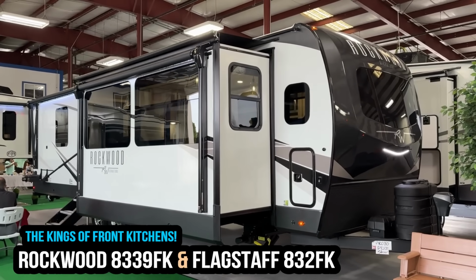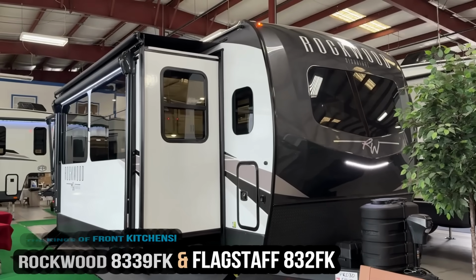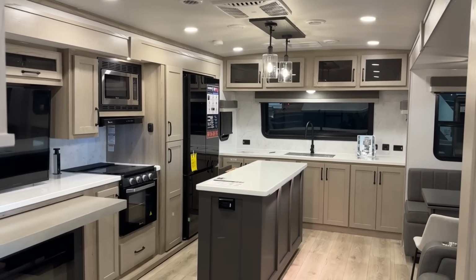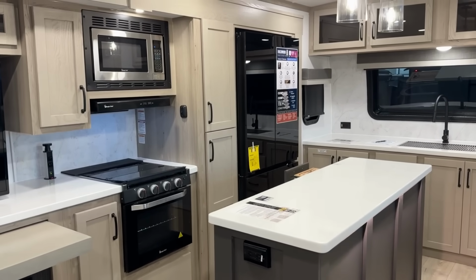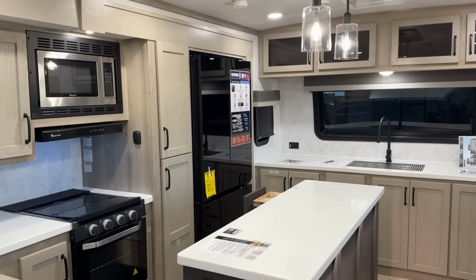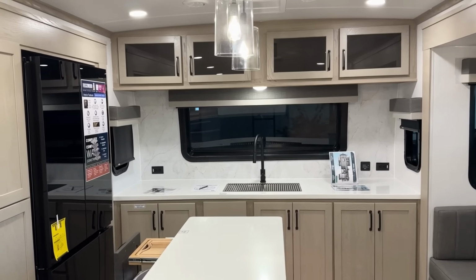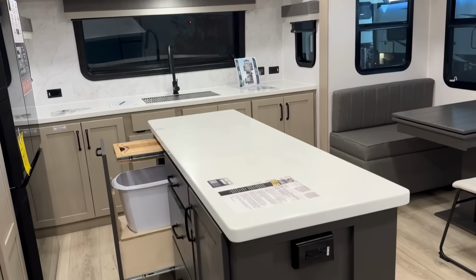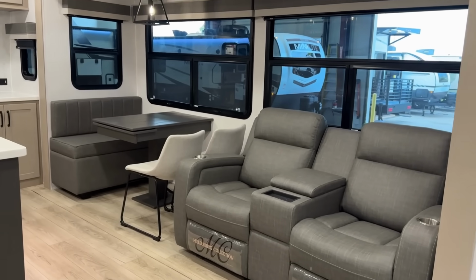And I have not given enough coverage to the Rockwood Signature and Flagstaff Classic models. This front kitchen they have is, at this point, Rockwood and Flagstaff, the kings and queens of front kitchens. Other people build front kitchens, but no one, I feel, is doing it better than the Rockwood and Flagstaff group currently. This floor plan reminds me a little bit of a giant Columbus model from years ago, but really tuned up, really well defined.